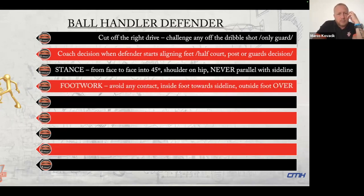Footwork. As we said before, the guard is responsible to challenge any off-the-dribble shot. So the footwork to avoid the screen is so important: with the inside foot you attack the sideline, and with the outside foot you get over the screen, hip on hip, and try to avoid any contact. Every contact where the on-ball defender gets stuck makes him late to challenge any shot because, as we said, the guard is responsible for the shot.